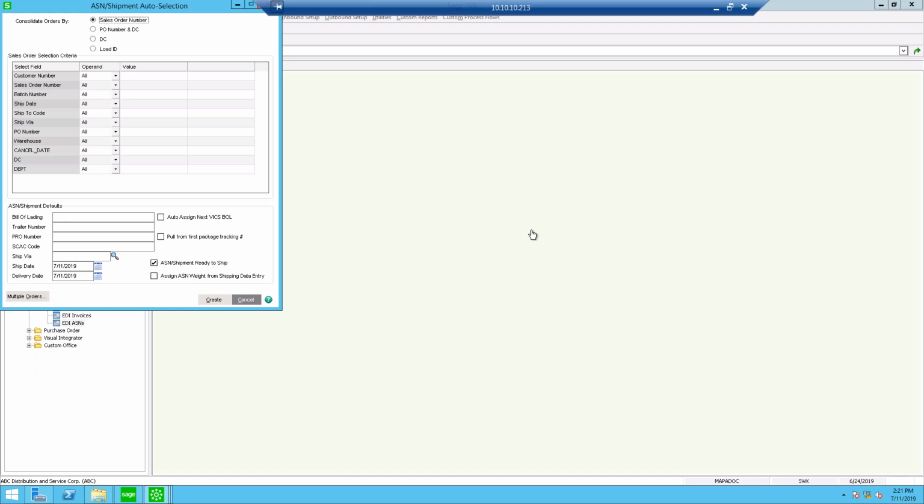And when we click this button here called multiple orders, this will show any open order that was sent back from ScanForce that our customers have not yet sent an ASN for.